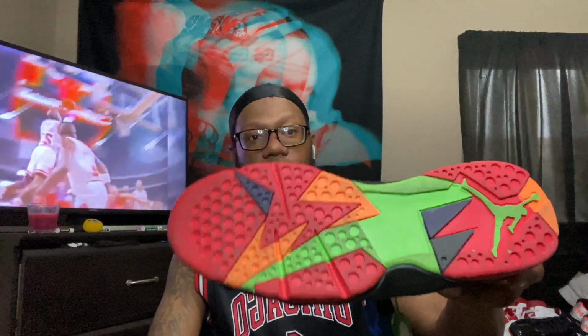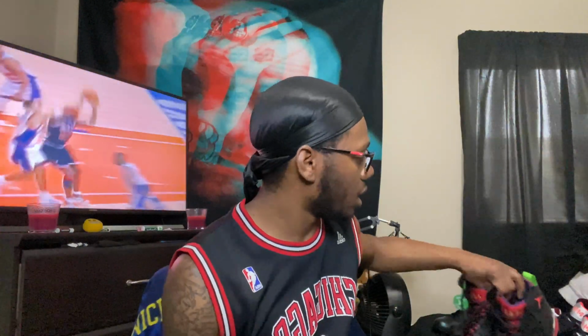Now look at me. But Jordan 7 Marvin the Martian, black, red, that weird silver, and the greens. You can tell it's dirty. I wore it yesterday. Like I said, very dirty. One of my favorites though. I like wearing this. I like that insole. I don't know what it says on the insole or what it even goes out to be, but kind of reminds me of Marvin himself. Sporadic, all over the place.